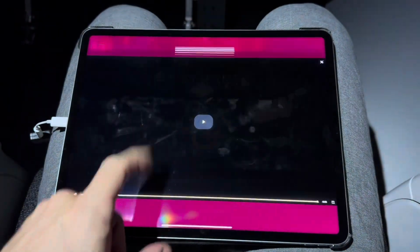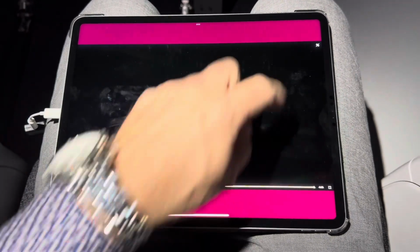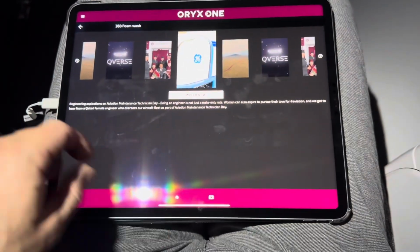Back at my seat now, let's take a look at the offerings on the iPad. Realistically, there's not enough time for me to watch a whole show even, but we can take a look and see what's on here.